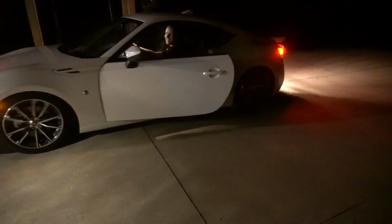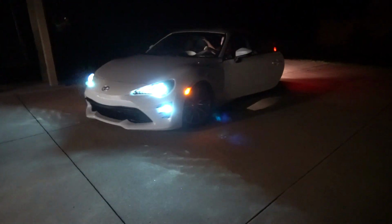Oh, it's so stiff. I think it'll be fine. Oh yeah, it's gonna be fine. It might scrape into the exhaust, but that's it. I don't know.